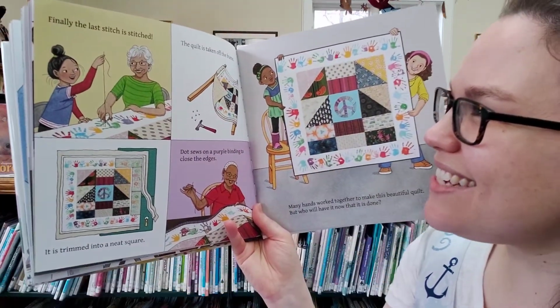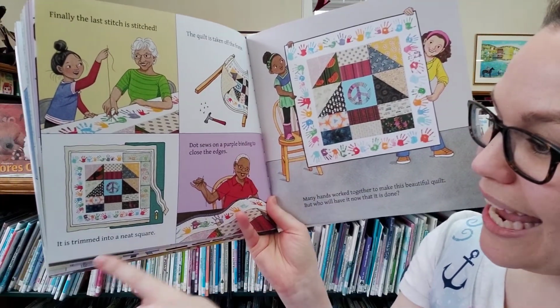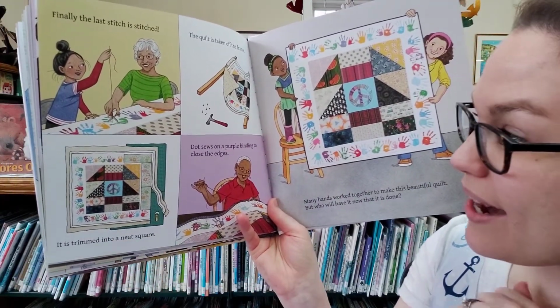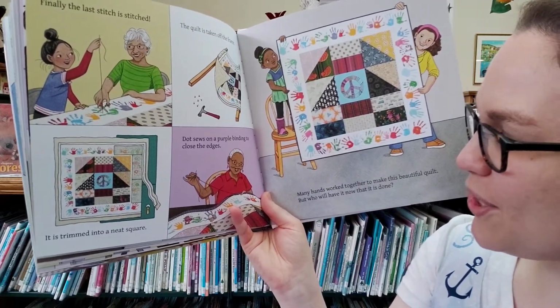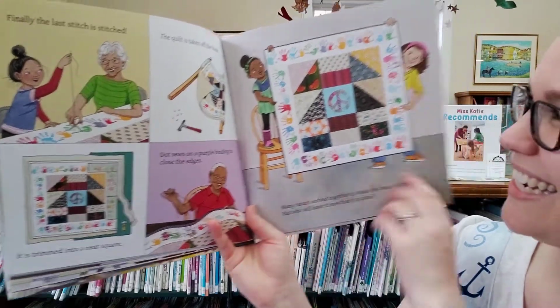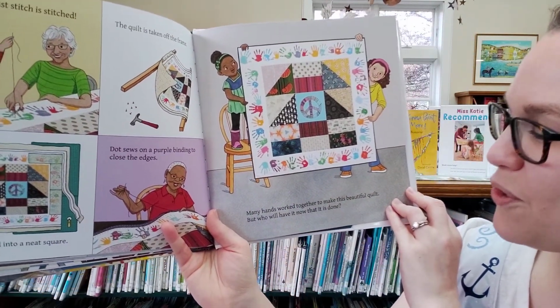Finally, the last stitch is stitched. The quilt is taken off of its frame. It's trimmed into a neat square. Dot sews the purple binding to close it shut. Here she is sewing. Many hands work together to make this beautiful quilt.